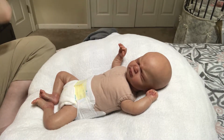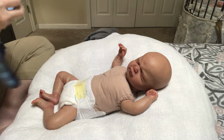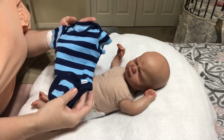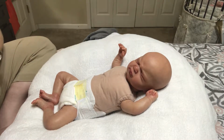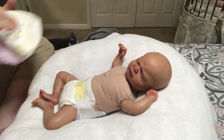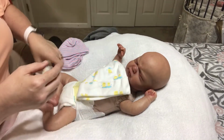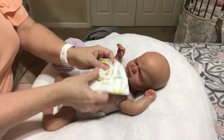Okay, so he will go home with this onesie, this little navy blue and light blue striped onesie. He will go home with a few hats. He will go home with this little hat. It's got ducks on it, and it has little mittens to match. So he will go home with these.